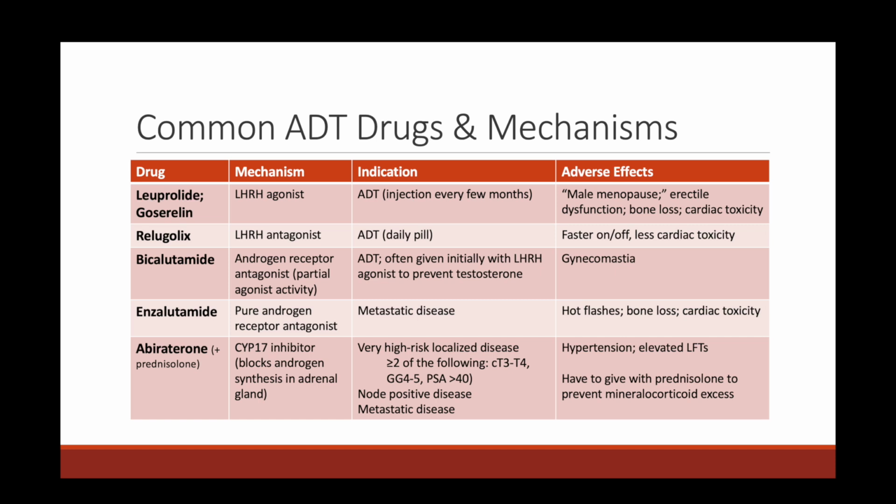And then finally, abiraterone, which is given with prednisone, remember, because it blocks androgen synthesis in the adrenal glands. We give it with prednisone or prednisolone because it mitigates the risk of hypertension, but it doesn't completely remove that side effect. Abiraterone is given for very high risk localized disease, so patients that have at least 2 of the following risk factors: clinical T3 disease or worse, grade group 4 or 5 disease, and a PSA greater than 40. That's based on the STAMPEDE trial. It's also given for node positive disease and metastatic disease, and remember the side effects are things like hypertension and elevated LFTs.